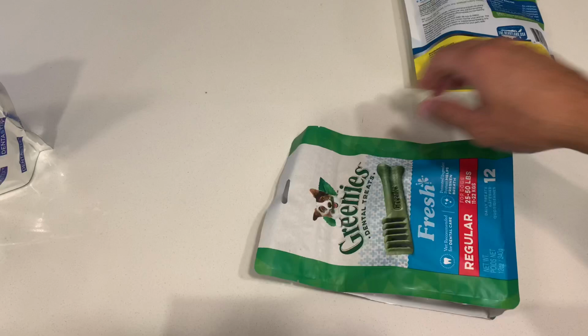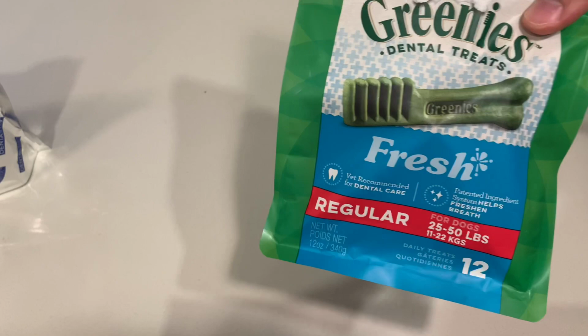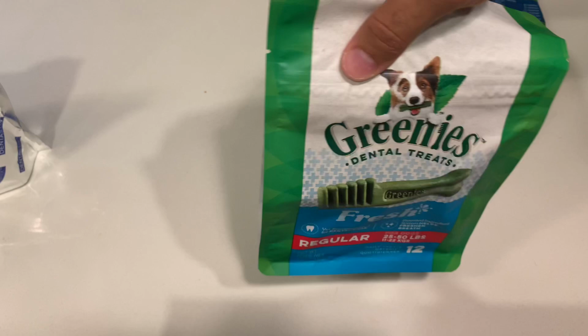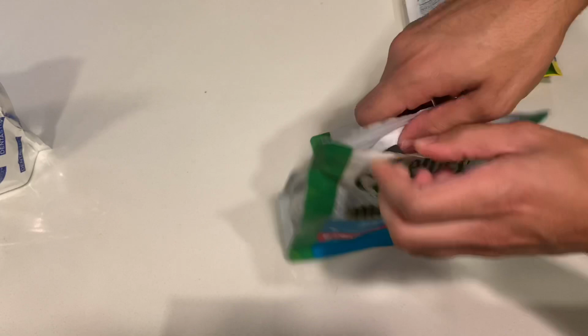Next, I'll open the Greenies, which I also got on Amazon Prime Day. There's 340 grams, and it cost $14.44, which comes out to 23.5 grams per dollar.